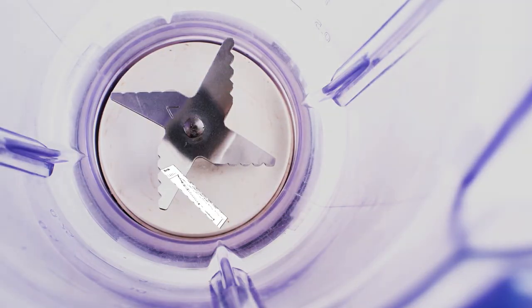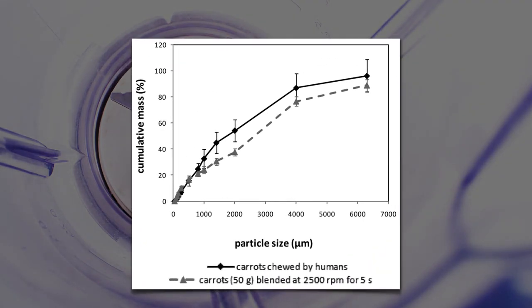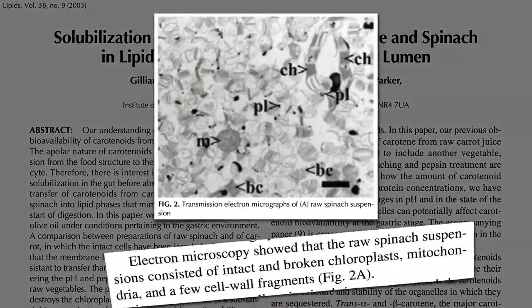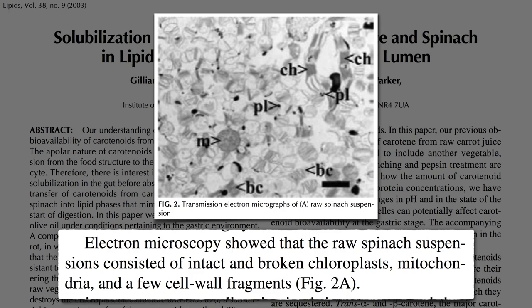The particle size distribution from chewing is about what you'd get blending in a food processor for about 5 seconds, or one of those high-speed blenders for maybe half a second. Forty seconds in a blender, and you can break spinach down to a subcellular level.